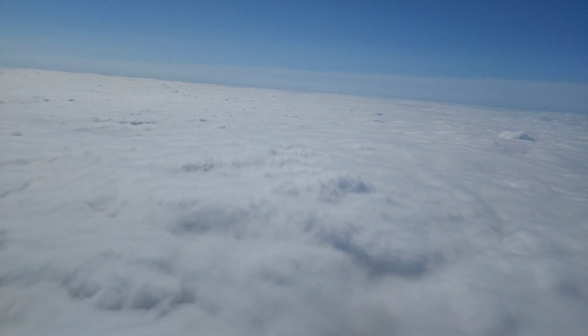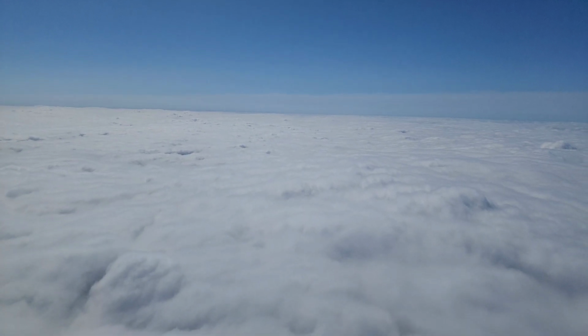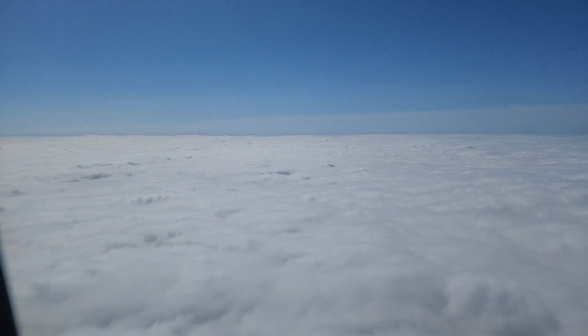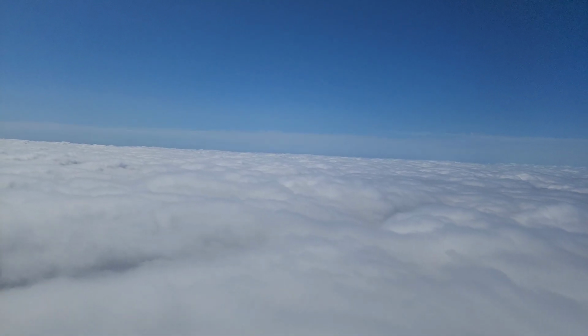So it's now 10:52 a.m. And by the way, this is Montreal time, this is Eastern time I'm talking about. And we're getting lower, and if you use your imagination enough, if you didn't know any better, it looks like a big field of snow. Big field covered with snow with some hills. Nature is beautiful. Alright guys, we are now going through the clouds. This is probably the last layer of clouds before the ground becomes visible.